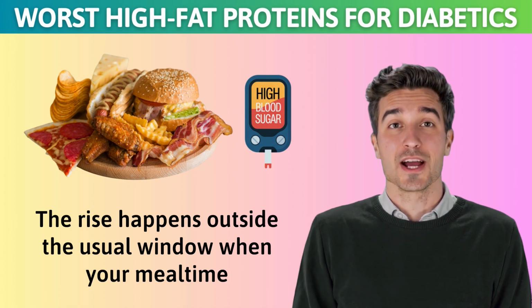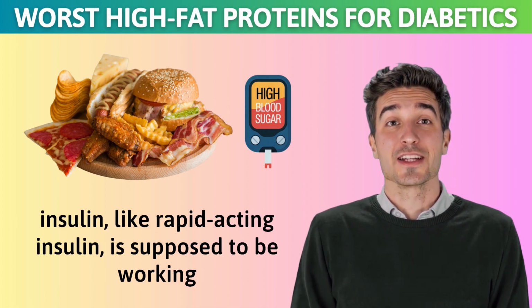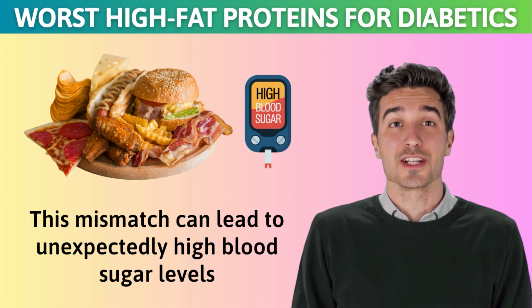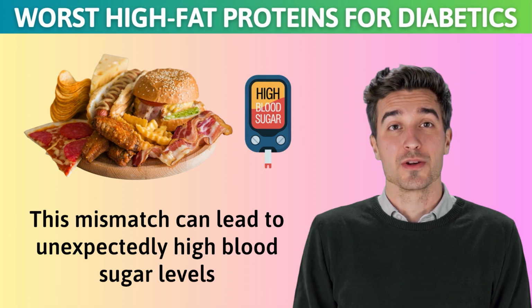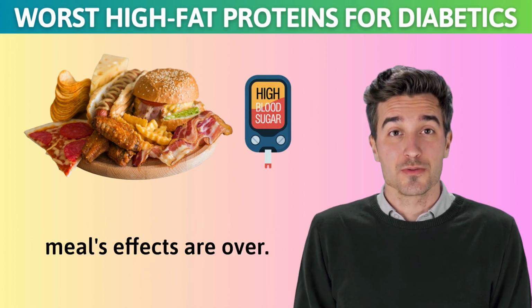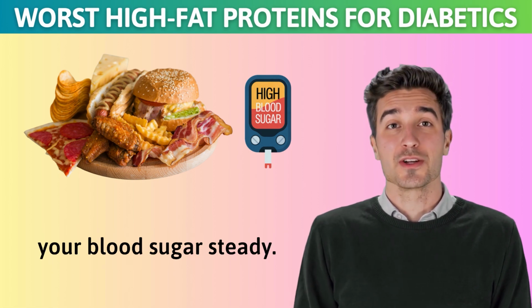The rise happens outside the usual window when your mealtime insulin, like rapid-acting insulin, is supposed to be working at its strongest. This mismatch can lead to unexpectedly high blood sugar levels hours after you've eaten, long after you might think the meal's effects are over. And that, of course, makes it much harder to keep your blood sugar steady.